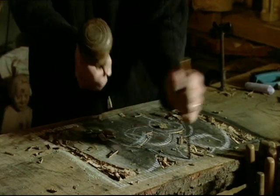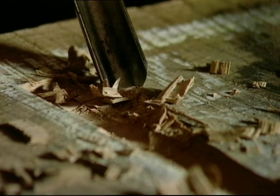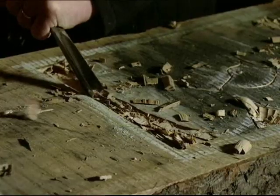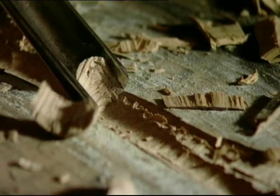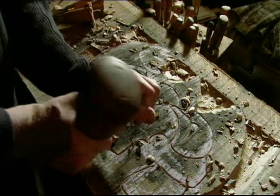People relate to folk art. People make folk art. In the H-Block prison, men were carving crosses and emblems out of bits of timber, out of bits of plastic. People can't stop themselves making things for themselves. I share that.